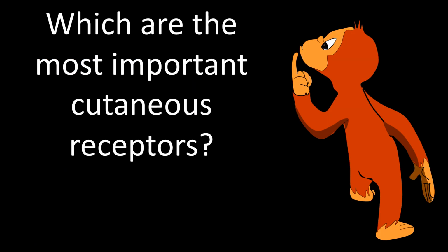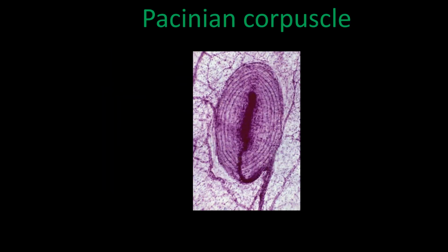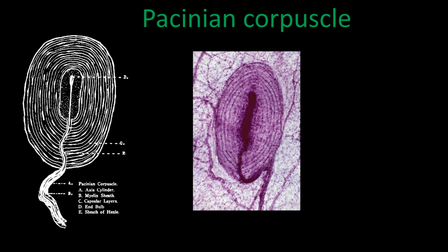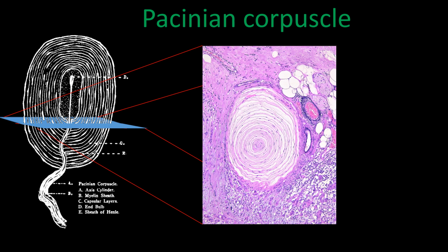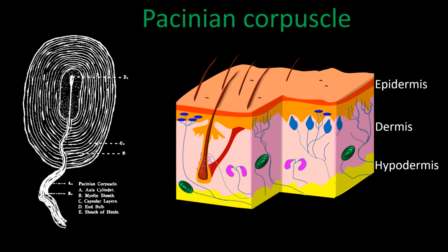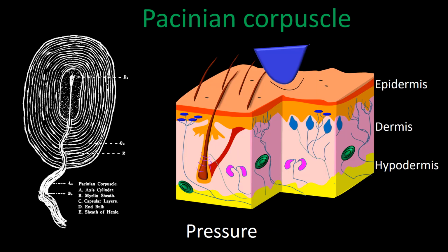Which are the most important cutaneous receptors? I will mention 6. The first one is Pacinian corpuscles. They look like an onion with a stem inside. If cut as shown here, they look like concentric enlarging circles. They are found deep in the dermis. They respond to high frequency vibrations and pressure.